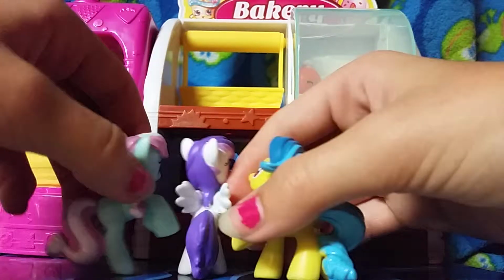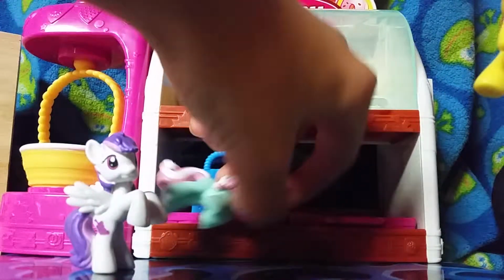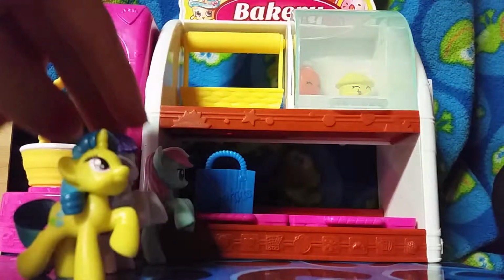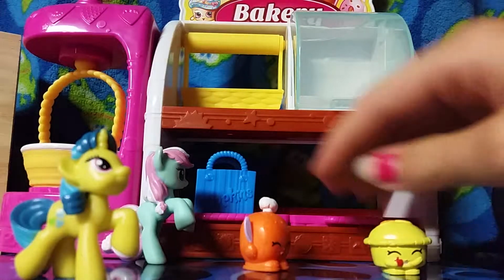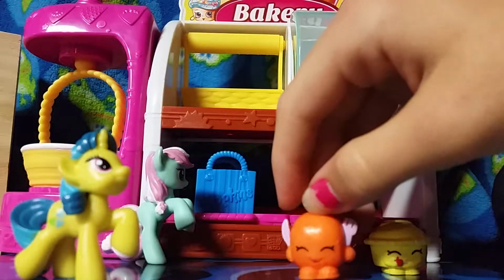Okay, let's go shopping. So while they're shopping, they're looking for, I don't know, a pie. And I think that Sugar Grape found one. Oh, up here. Oh, I got two things. I got them both. So I have this bakery set, and it came with this pie thing that I have no idea what it is, plus a creamy bun. Look how cute this is, and they both have their eyes closed, which is adorable.